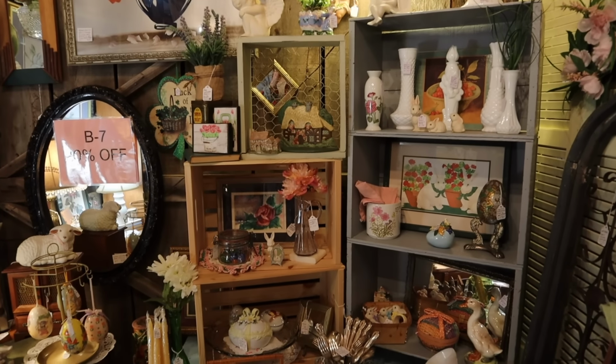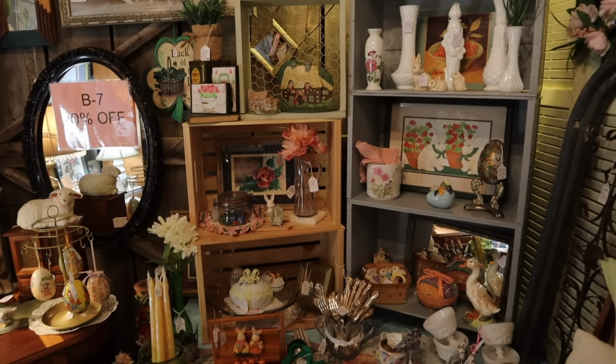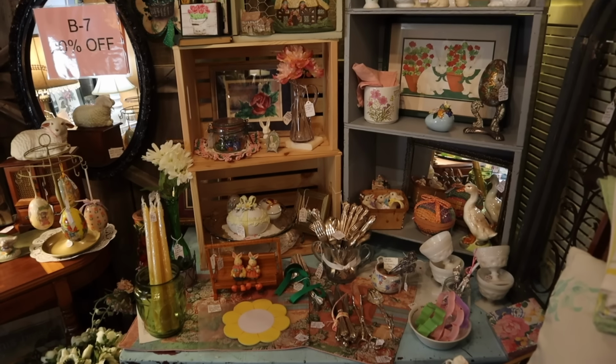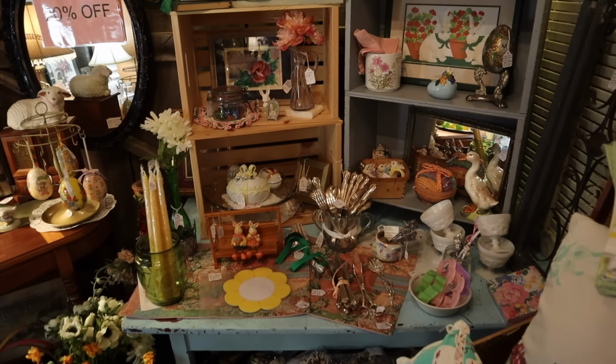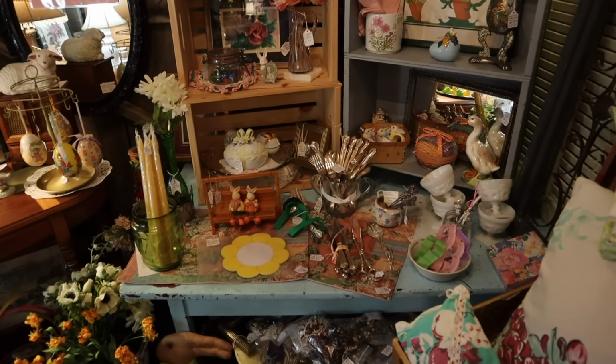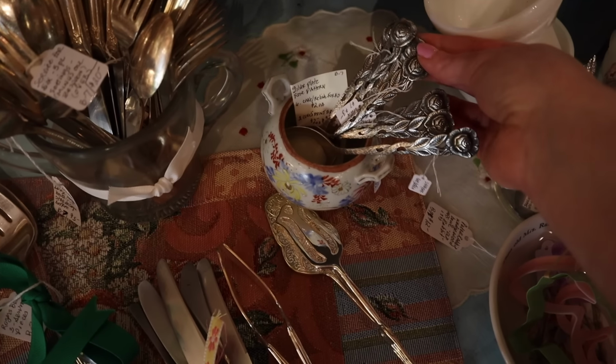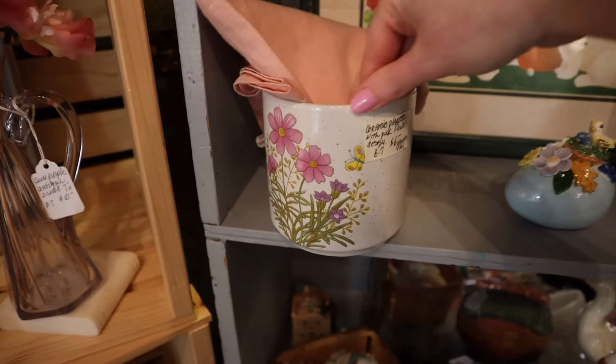I love this booth here. She always has such nice items, and I loved these adorable little stir spoons, or like little teaspoons. She has such good prices, and you can just see the love and the work that she puts into her space here, and I just love it. So I wanted to share this.